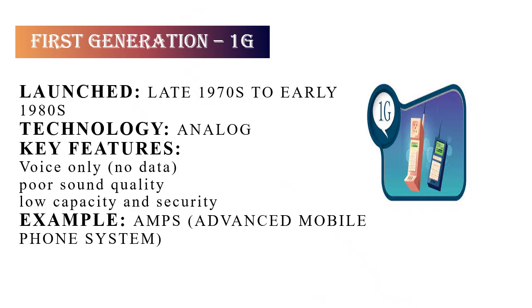First generation launched in the late 1970s to early 1980s. Technology: analog. Key features: voice only, no data transfer, poor sound quality, low capacity and security. Example: AMPS, Advanced Mobile Phone System. So here I have mentioned a picture. Like this, people were using mobile phones in the first generation.